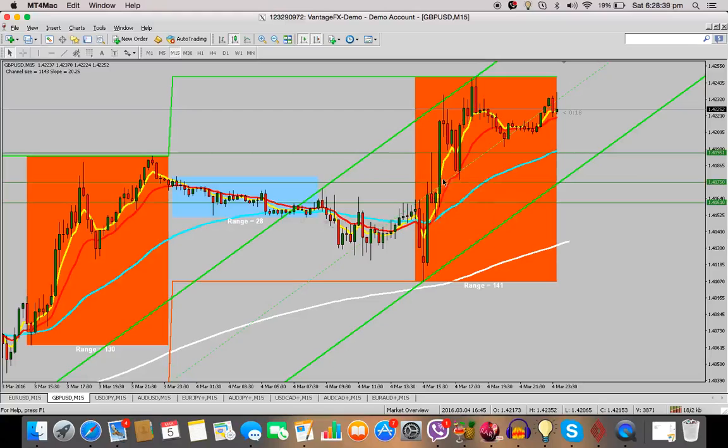I will draw in support and resistance lines at the very base of this candle, or at the top of it. So it can be the wick. If this had a wick on the bottom, I would have drawn it on the bottom of the wick. And then I'm looking for price action to break past either this point or this point.